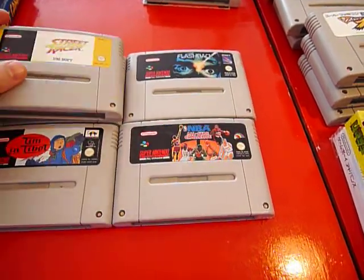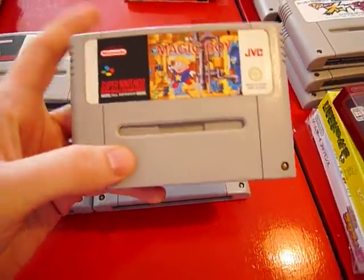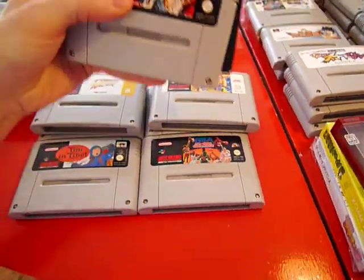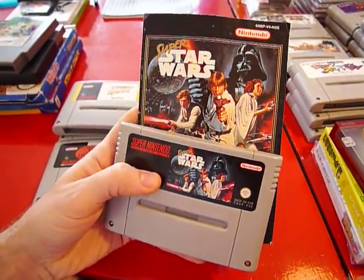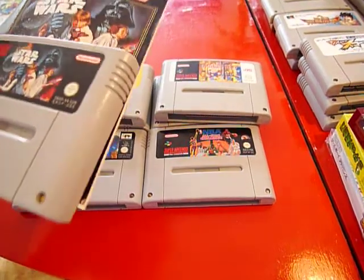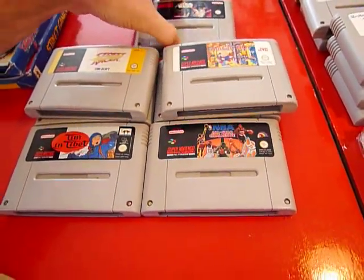Street Racer, and a really nice title here, Magic Boy. This is a nice platformer. And finally Super Star Wars with a manual. This was also one of the games that I already had from before, but I didn't have the manual, and my game wasn't in as good condition as this one.